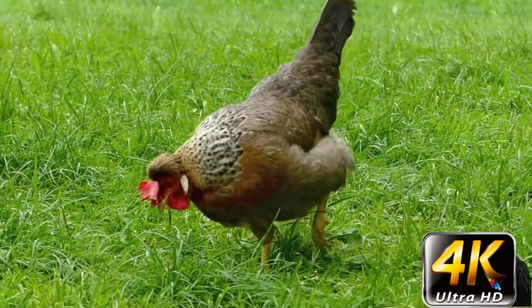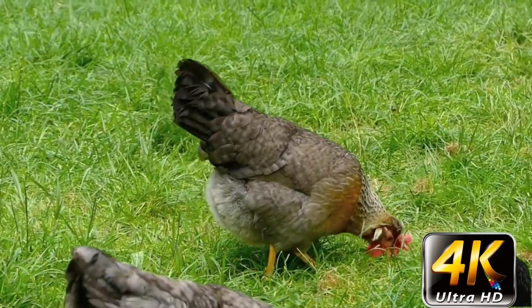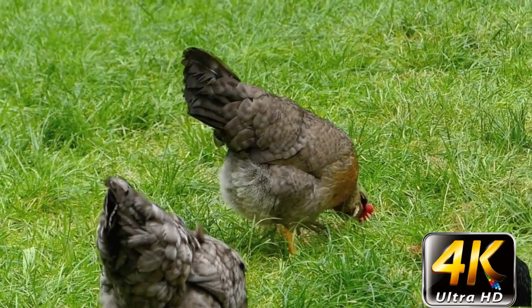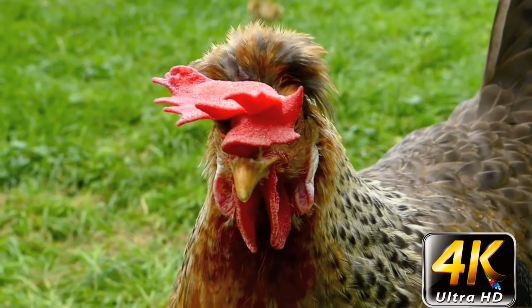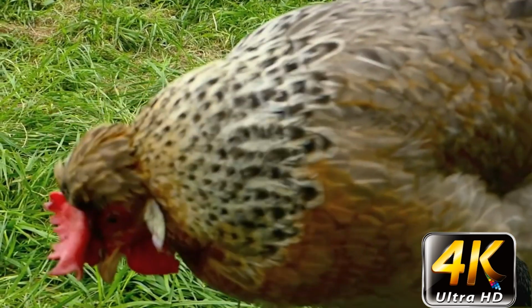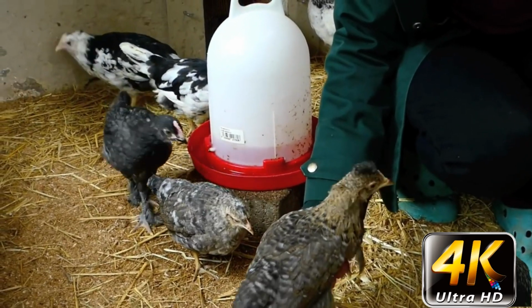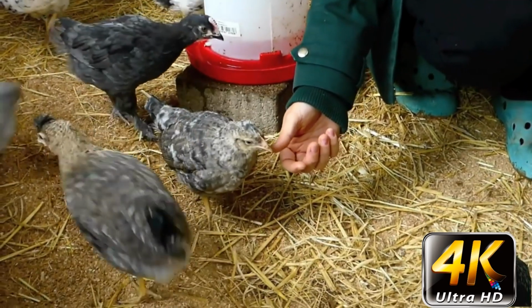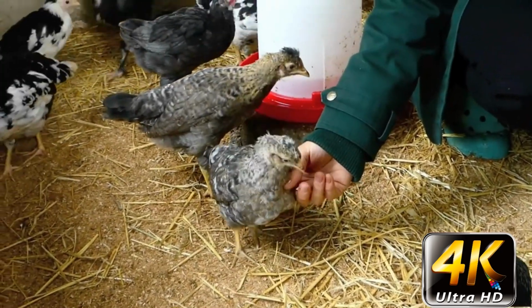Cream Legbar is a British breed of domesticated chicken, which is popular for two reasons. The first one is that it is an auto-sexing breed. The second one is for sure the fact that the Cream Legbar hens do lay green or bluish eggs. The ancestors of these crested chickens have been Leghorn, Barred Rocks and Araucana chickens. Here you can see chickens which are approximately 12 weeks old.